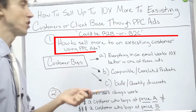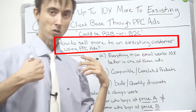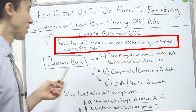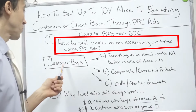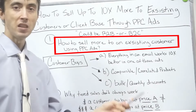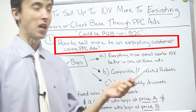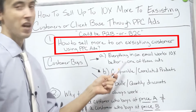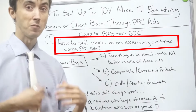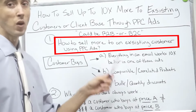The first is the big question: how to sell more to an existing customer using PPC ads. Now, how does this work physically? I have a not very sophisticated diagram here, but basically the customer buys, and there are 3 primary ways that I use to run PPC ads at the person after they're already a customer or client to get more out of them, upwards of 10 times more depending on what market you're in and how much time you spend on setting this up. But when it does get set up, it just makes money on autopilot from now on, which is why it's worth doing.